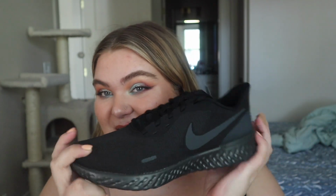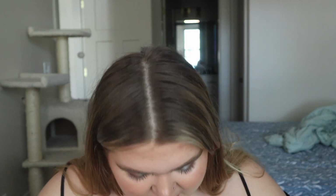So these are the shoes that I got. I typically buy my shoes in the men's department because I have really big feet. I wear size 11, and it says Nike Revolution. I don't know what shoes they are, but they're nice and they're comfy and they're all black, which is what I needed. So then after that, I think we also stopped at Guitar Center because my brother needed to get some new strings and stuff.